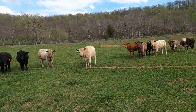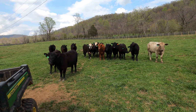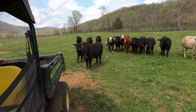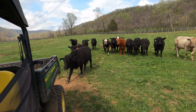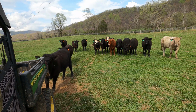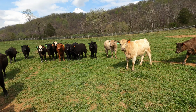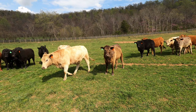Before we start actually doing work, we wanted to come check on the cows, and I do not like what we see. I'm hoping you can see it too. There's a bunch of flies on them already. It is the 5th of April. It's 82, 84 degrees already outside, and the flies are here like a month early.